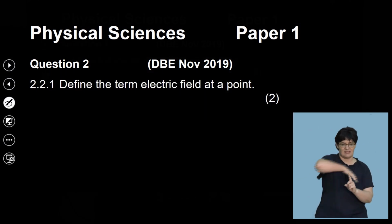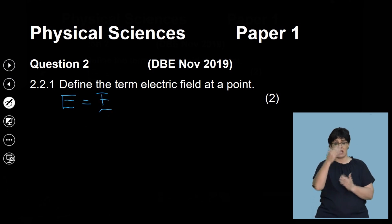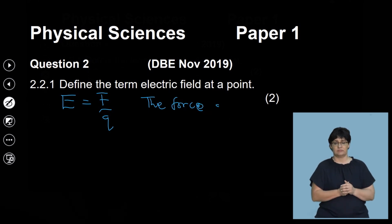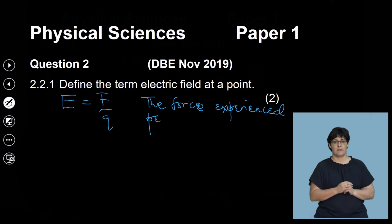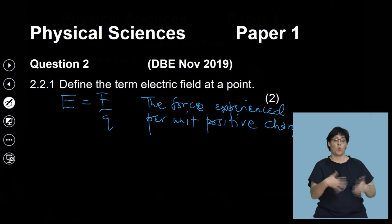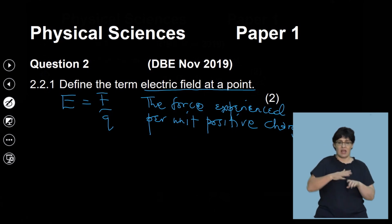Then it says define electric field at a point. The data sheet, as an essential tool, gives E equals F over Q, okay? If it says in words, we can immediately say that this is the force experienced per unit positive charge. So the word positive is very important, because it suggests something about the test charge. So this is what we call electric field at a point. So that's the term, not just electric field. We need to be very mindful of that as well.